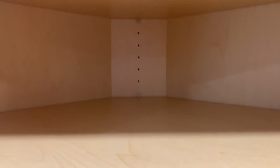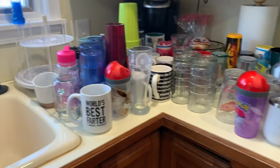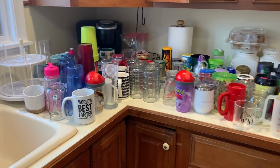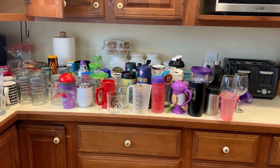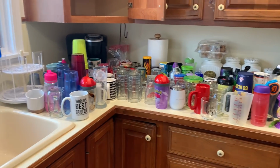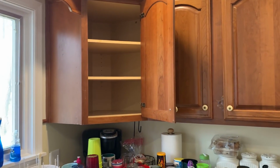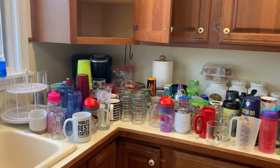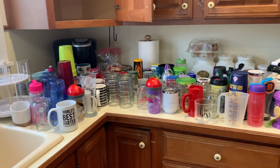All right, it's emptied and it's a little dirty, but not as bad as I thought it was going to be. But holy gamoly. All of this came out of just one kitchen cupboard. What? Who needs this many cups?